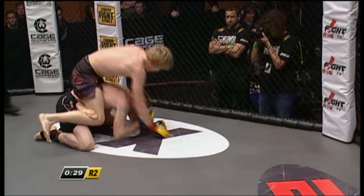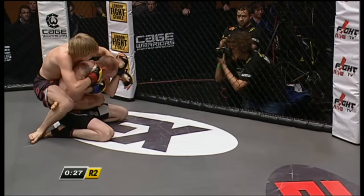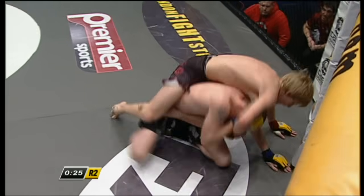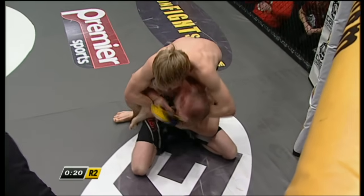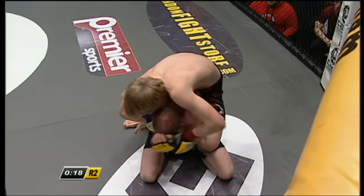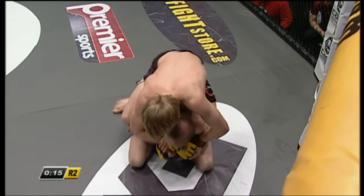Actually not possible to illegally spike your opponent there because it's deemed that your opponent is in control of the position. And that was a double palm strike to the ear by Paddy Pimblett. Well, shades of Sakuraba there. It can be very effective. I mean, really disorientate your opponent.